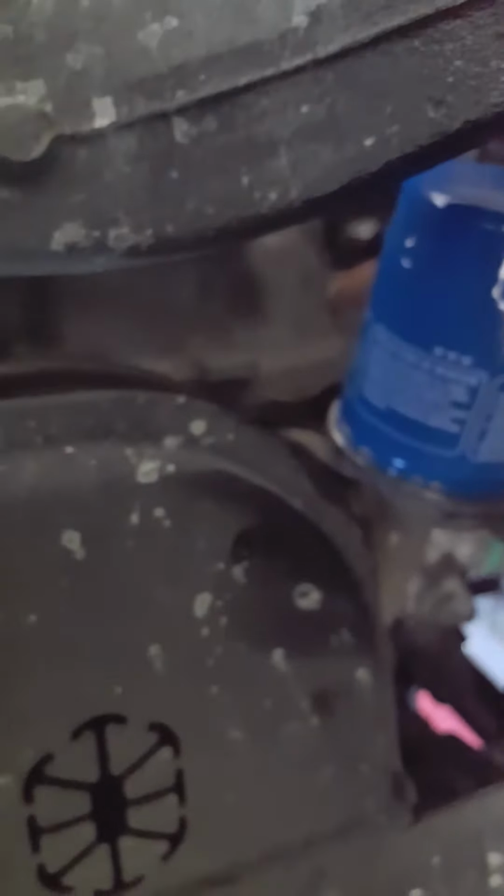Now I'm installing my filter. Don't overtighten it. Turn it about a quarter of an inch. Tighten your bolt. Don't forget to tighten your bolt. Never, never, never, ever forget that. If you do, you're gonna mess up your engine.